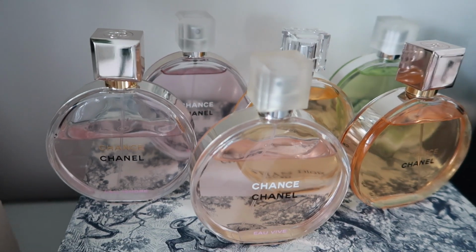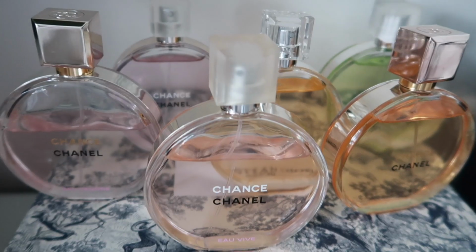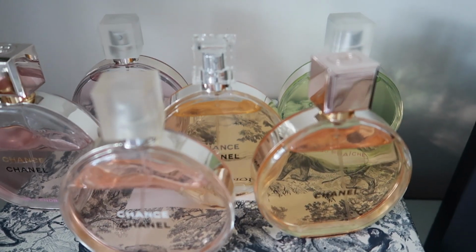So I hope that helps you guys if you're trying to decide, because there is a price difference with the two. So that's something to keep in mind. But just try it on your skin, see how it works for you. So those are all of my Chante's fragrances. If you have a favorite, let me know from this collection.